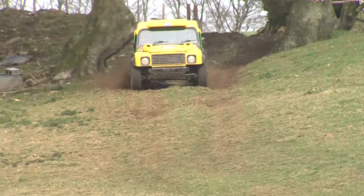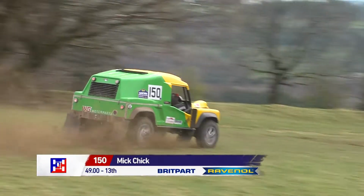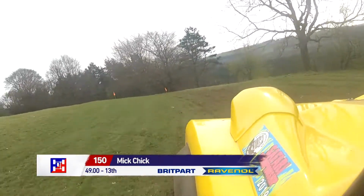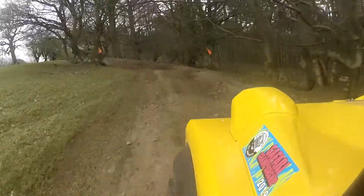Unbelievably, there is more late changing of the order in Class 6, which has been led all day long by Mick Chick. Remarkably, late drama will befall him though, and he looks set to lose the class victory to Leighton Dodds and Martin Hayward.